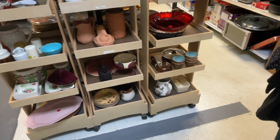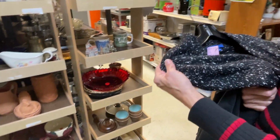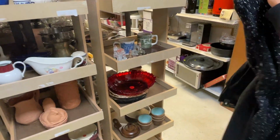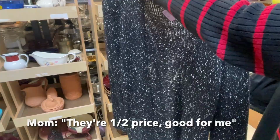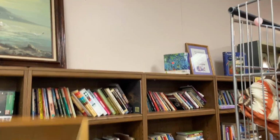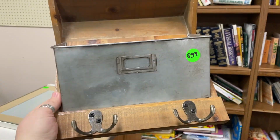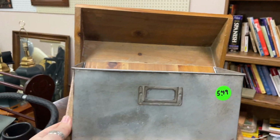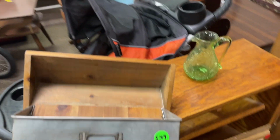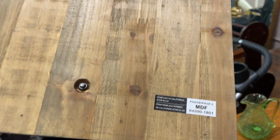What did you find, Mom? A pair of jeans and a sweater? Yeah, they have price. Good for you. I just reached up off the top of that shelf and pulled this piece down. It's just a wooden piece with galvanized metal and some hooks. I think that's really handy. I think that fits a lot of people's styles.